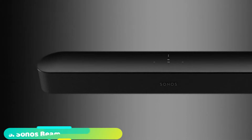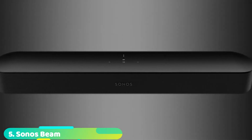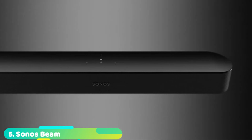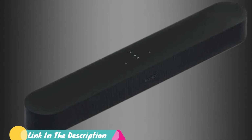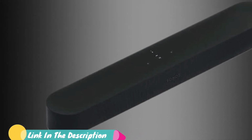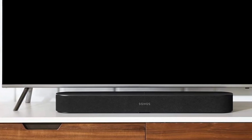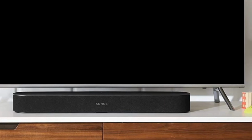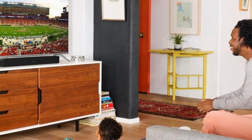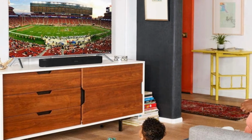The number 5 position is held by Sonos Beam. For most people, the Beam will be the easy choice when comparing the other Sonos soundbars. It's more affordable, more compact, and yet still sounds excellent. Plus, it has features not found on its bigger brothers like HDMI ARC. Only those with a much larger room and budget really need to opt for the Playbar or Playbase. Since Alexa is built in, the Beam is also a smart speaker and a great choice if you're looking for one to sit in the living room.